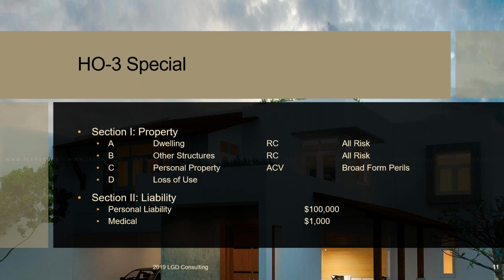I mean, the catastrophic losses, wear and tear, and intentional acts are not covered. But if it's not on the exclusion list, it's covered. So we have better coverage on the structures, all risk coverage, replacement costs, but we still have those broad form perils, that type of coverage on our personal property. All right. So remember, Part C is personal property, actual cash value, covered on a broad form basis.